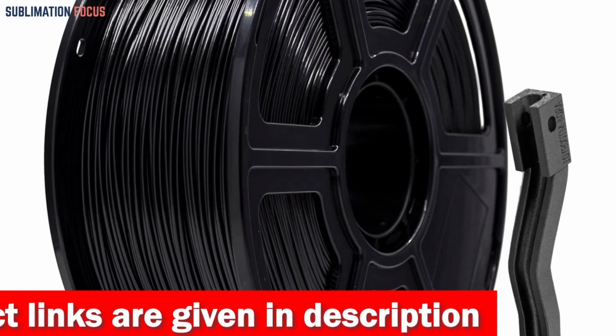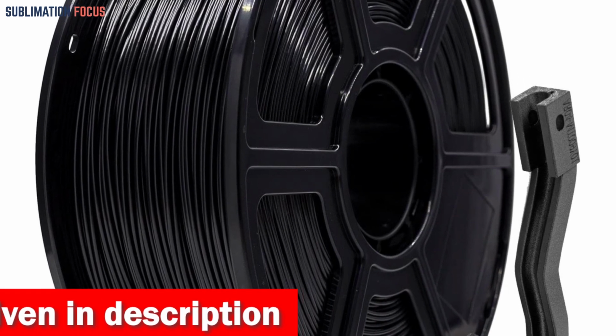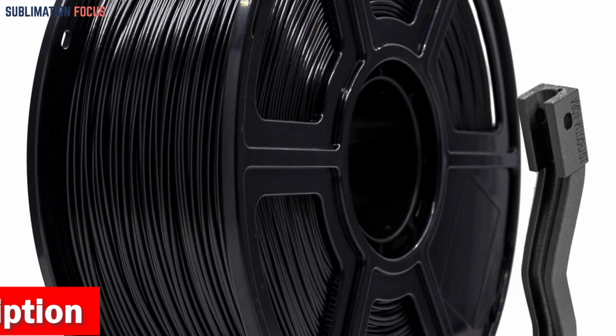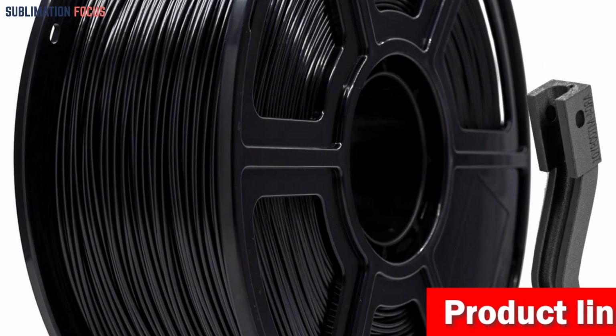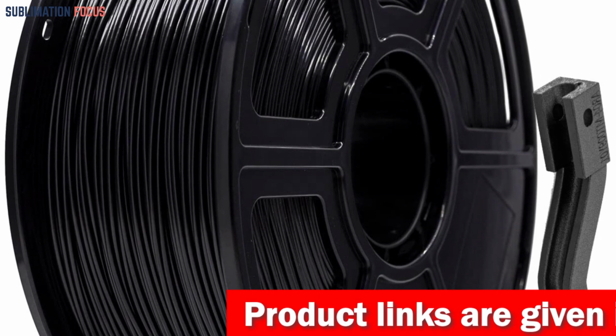Say goodbye to frustrating clogs interrupting your printing process, because this ABS Pro filament undergoes a meticulous 24-hour drying process and is vacuum sealed with desiccants in a transparent bag. This rigorous preparation ensures a bubble-free filament, resulting in flawless prints. The Pro filament is engineered for precision.